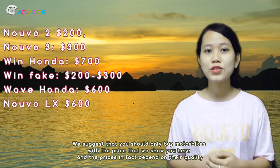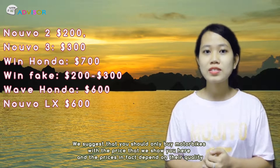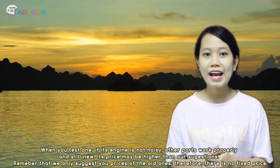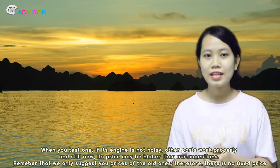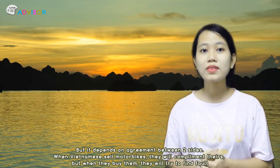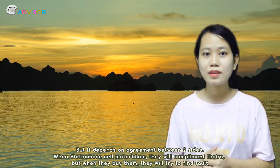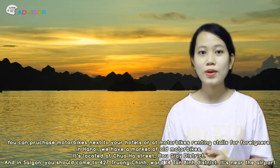We suggest that you should only buy motorbikes at the prices that we'll show you here. And in fact, the prices depend on their quality, for example when you test one and its engine is not noisy, and other parts work properly and are still new, the price may be higher than our suggestions. Remember that we just suggest prices for the old ones, therefore there's no fixed price here. It depends on the agreement between two sides. When Vietnamese sell motorbikes, they will try to compliment theirs, but when they buy them, they will try to find faults. You can purchase motorbikes near your hotels or at motorbike renting stores for foreigners.